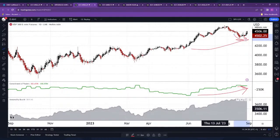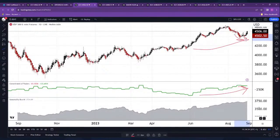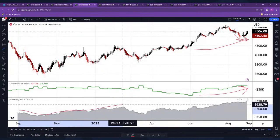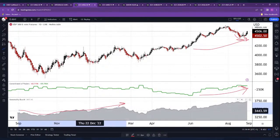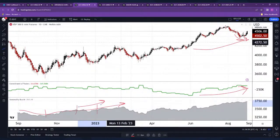And down the bottom there we've got seasonality. Now if we just scroll that out a bit, what goes on now? Well, actually it's flat to weak, and then we get into late October, November, December through to the new year where it's really strong. December, call that the Santa rally trade. I've got videos on that on the channel. Nice period to be trading there for many reasons.